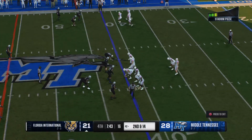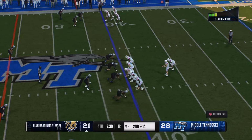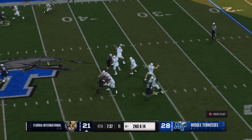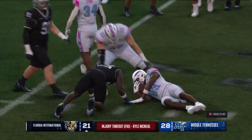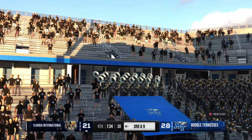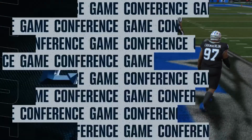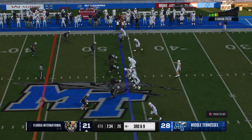Line getting set on second down. He's looking to throw. Got his man quickly. Oh, there might have been trouble if they hadn't knocked him down so quickly. Man down on the play as the officials take a break to let him be checked out. A 3rd and long coming up here.